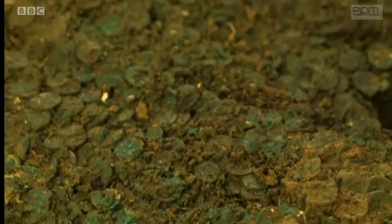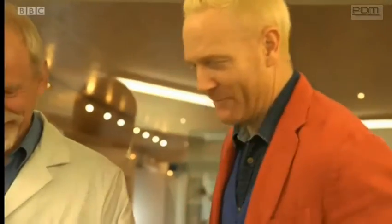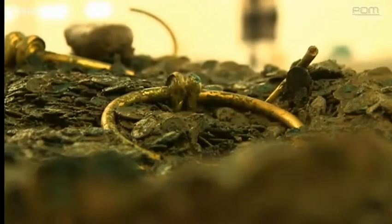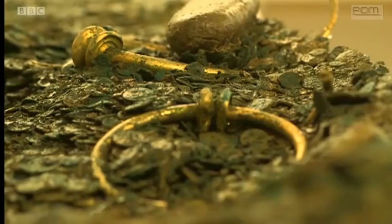I'm like a kid at Christmas. My temptation is just rip it out. But you can't do that. Obviously, you've got to be very delicate. No, we have to record every bit of information we can get. As we just carried on removing the top, we found a torque, we found a second one, and then a third. Just had these fantastic pieces of gold jewellery in it.